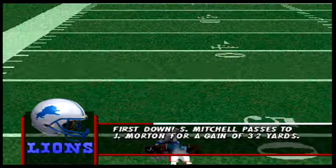So it'll be first and 10 from their own 19. Yard loss on the play. It'll be second and long on their own 18. This guy's a heck of an athlete. Incomplete. That brings up second and 10 on their own 31.